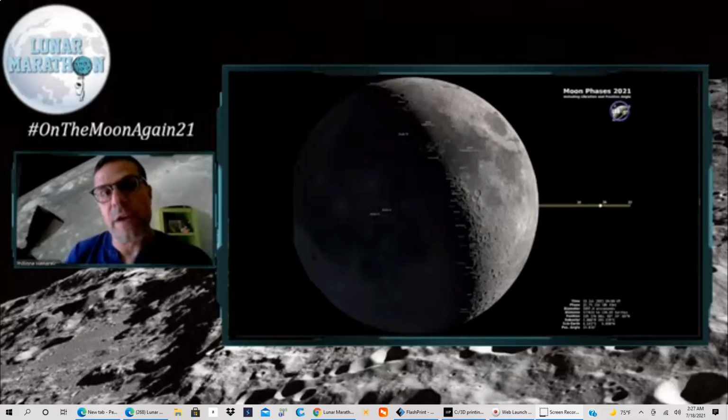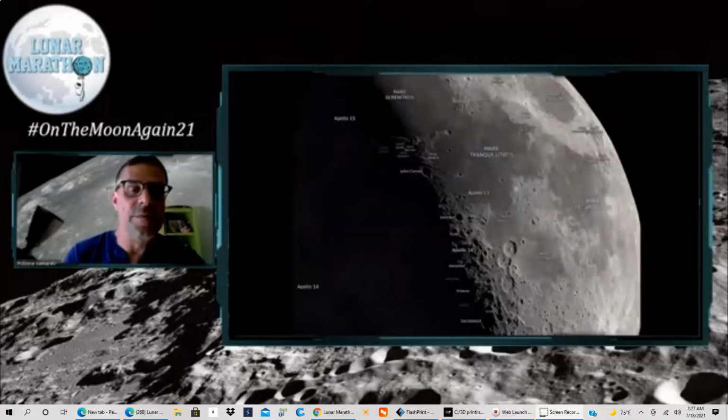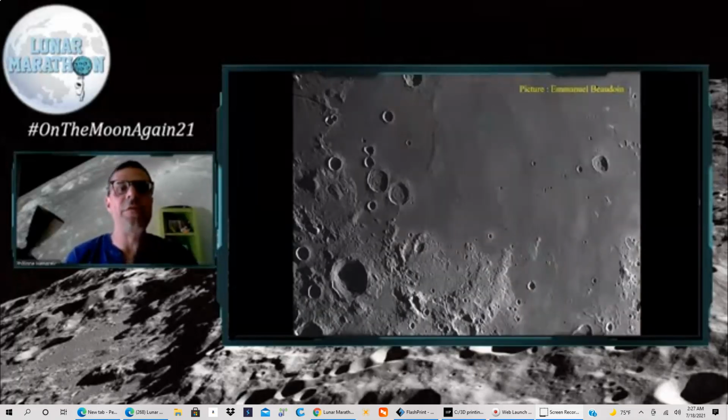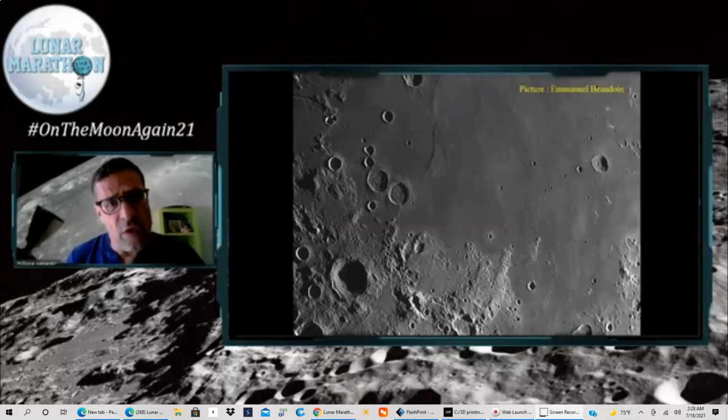Here is the phase of the moon three days ago, exactly. And if we zoom a little bit, you can see Apollo 11 in the middle, and just under the Apollo 11 mark, you can see the small Mocktail Crater. Here is a photograph taken by a fellow amateur. Of course, if you observe by eye through a telescope, it will be a little bit smaller, but you can see all these details. So the Mocktail Crater is right in the bottom middle, and just under the crater, you can see a line, a small trench.